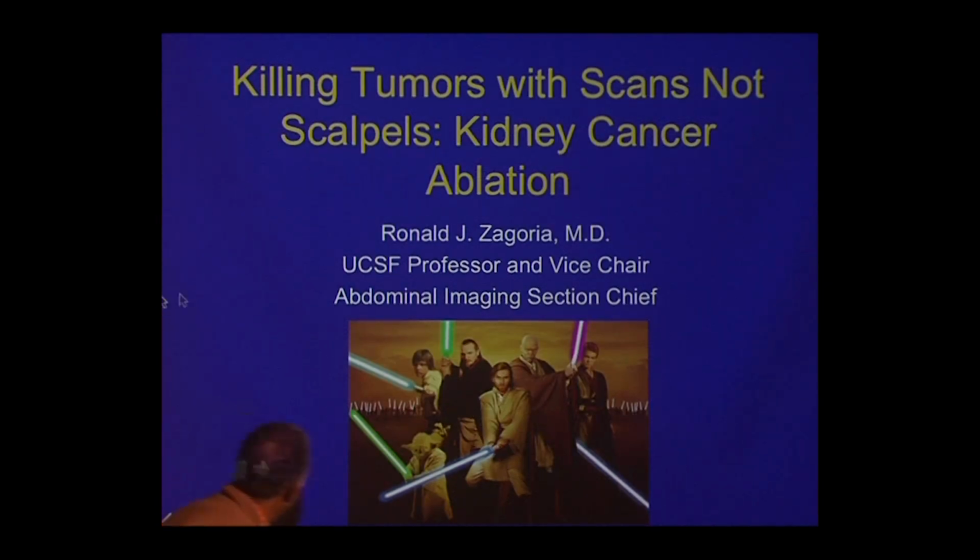treatment with imaging guidance. So my job is to talk about killing tumors with scans, not scalpels, and we don't really kill them with the scans, but we find them to be killed with the scans. And the Star Wars theme, I tried to include that.